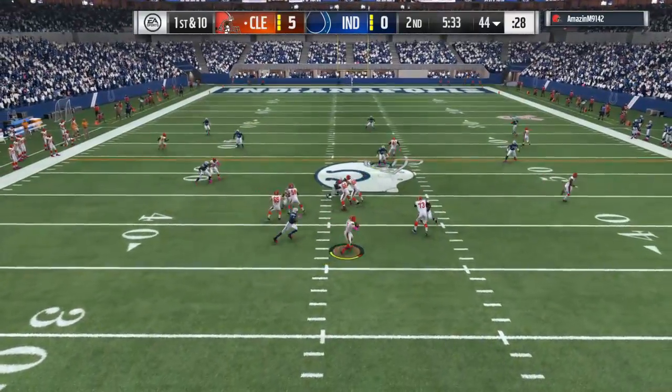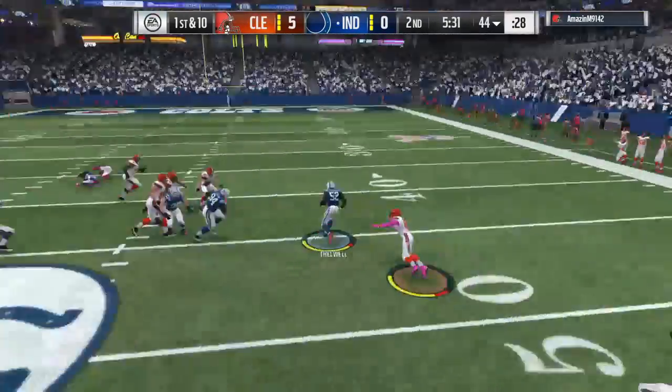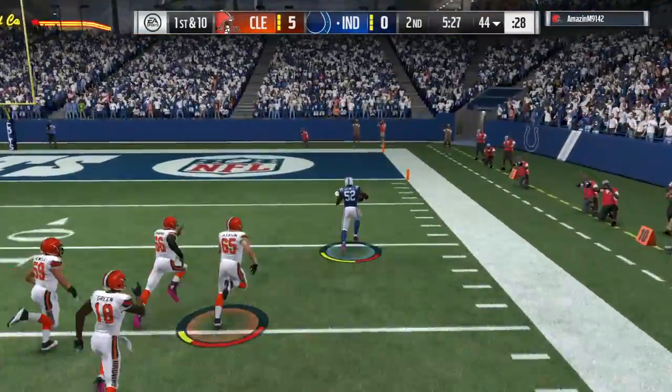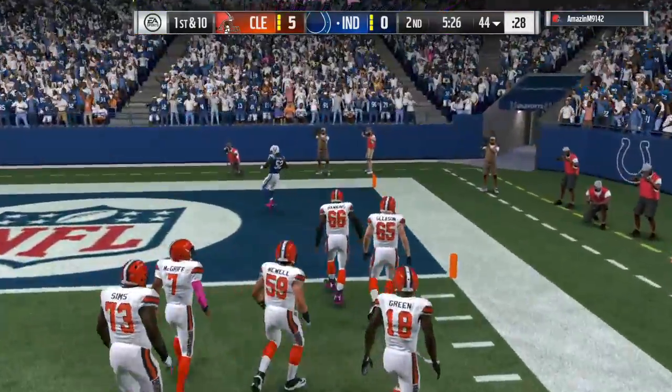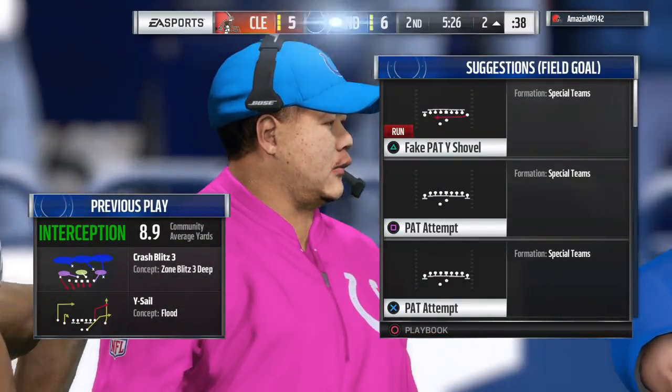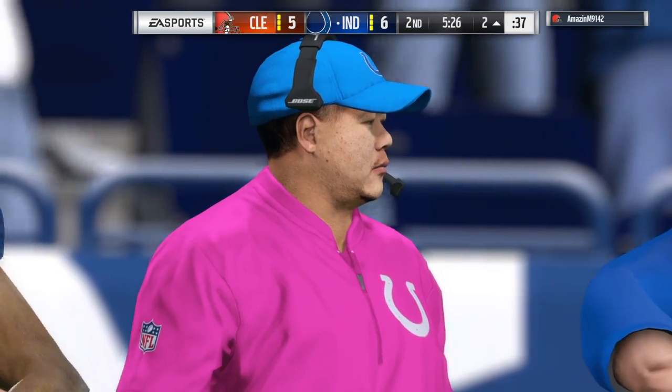They'll come out throwing here to start the drive. And he fires one that's intercepted. A great read and down the numbers. There he goes. And he will bring it back. An interception return for a Colts TD. Short throw, pick 6 right there.